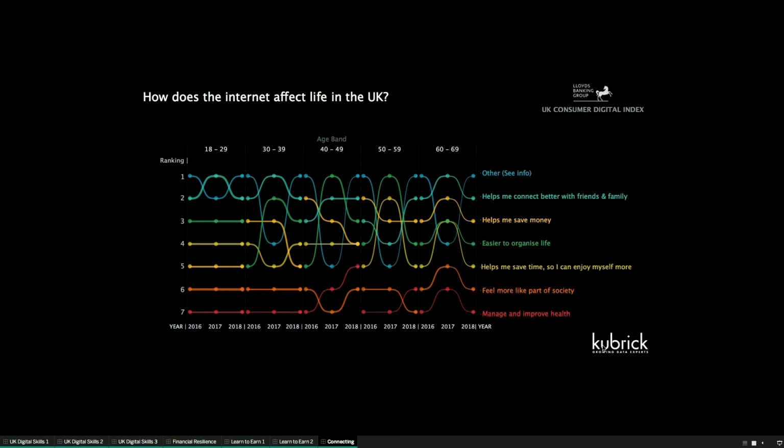Okay. Crazy. So this viz takes a little bit of explaining, and this is what happens when you let people run with their creativity. They tend to come up with something really cool and complex. So how does the internet affect life in the UK? What we've done here is we've ranked some of the statements by different age groups about how much people agreed or disagreed with a statement. And so, if I try and explain this to make it clearer, you've got age band along the top, and then we've got that by the different years that they've answered the survey. We've got the ranking going down the y-axis, and then these are the statements.